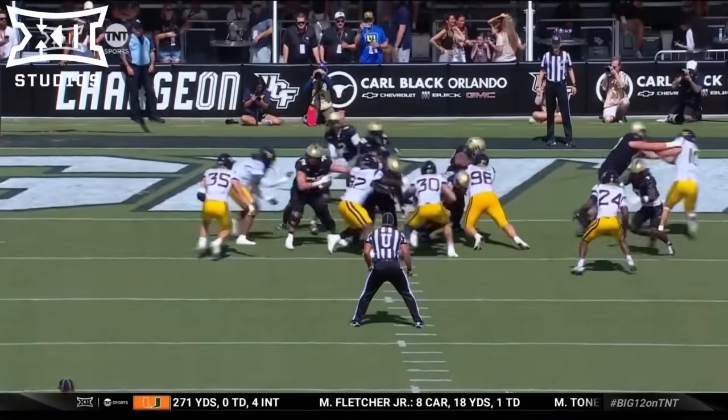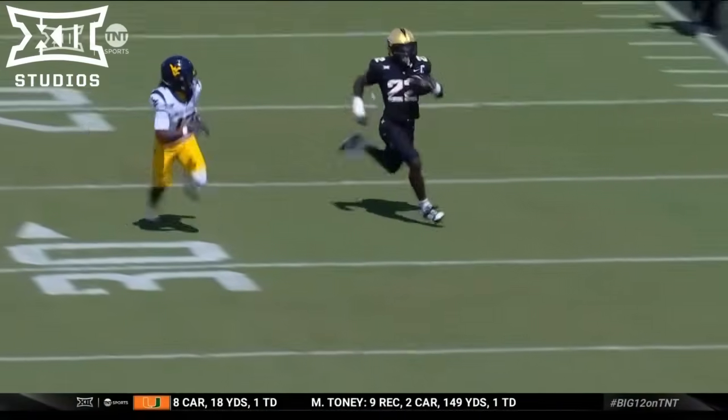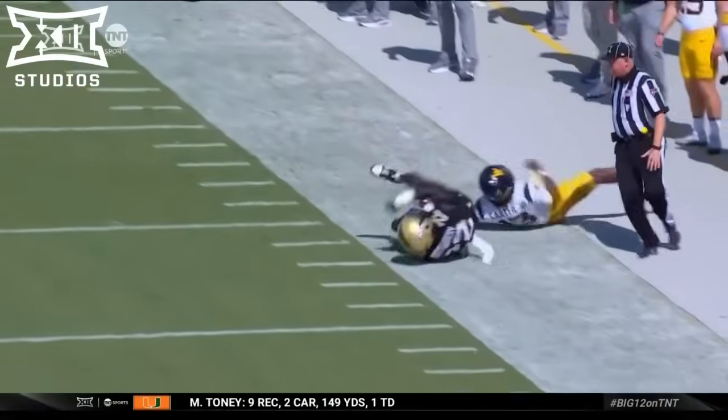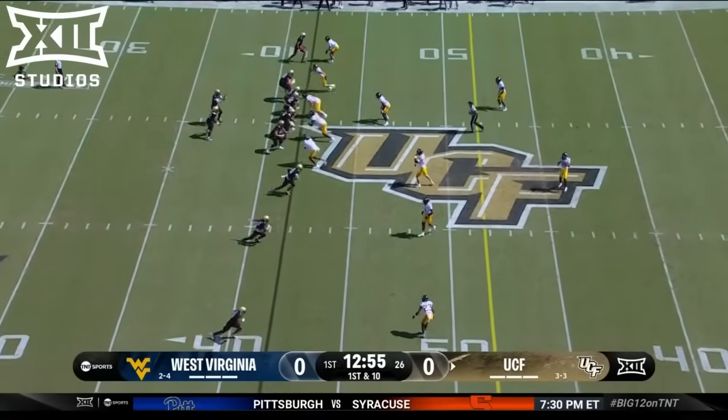And here's a look at that Miles Montgomery run. Backed up. Great blocking there. You saw coming from Marcus Burke, the wide receiver, getting down and dirty in the box. Big play to get them out of their own end zone.